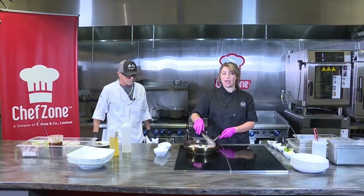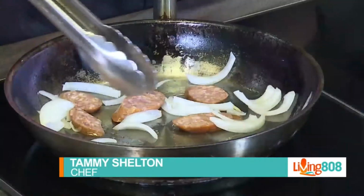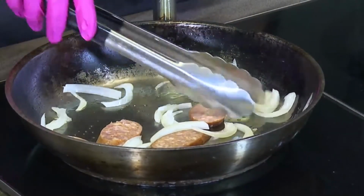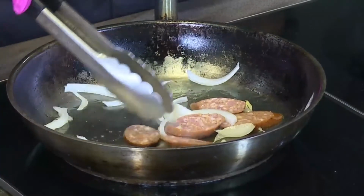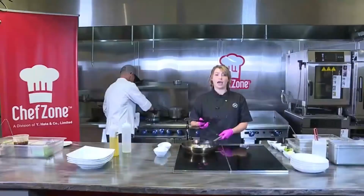Yes, right now I am working on the shrimp and grits. I am caramelizing the onions and sauteing the sausage together just to get it a little crispy. Do that for a minute. Then after this, I'm gonna add in the garlic and shrimp.